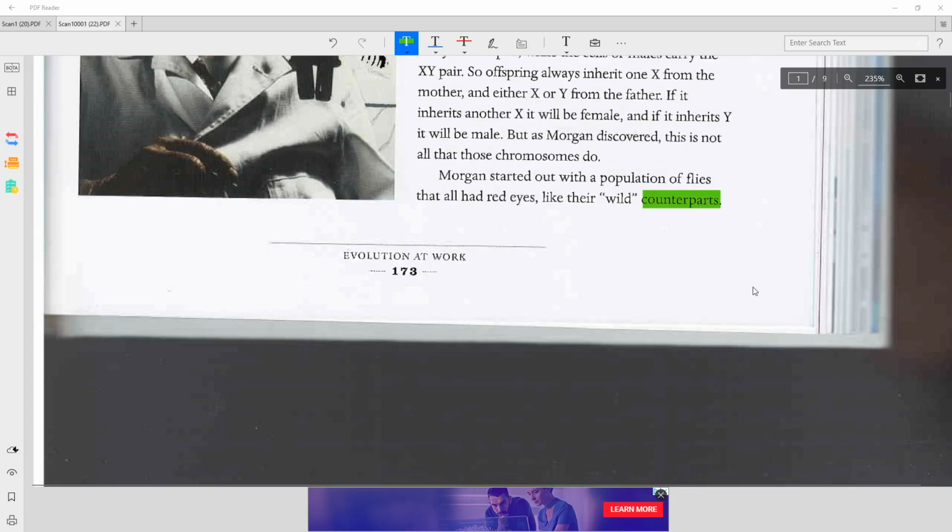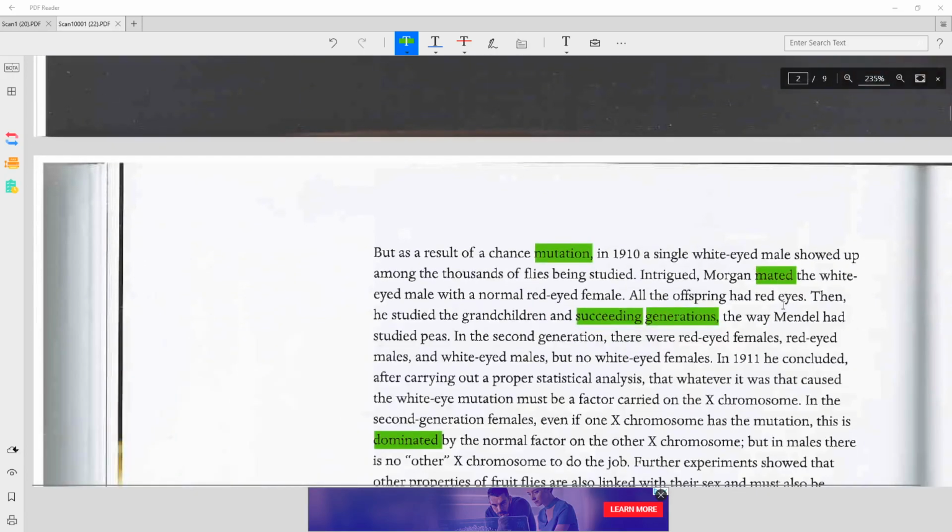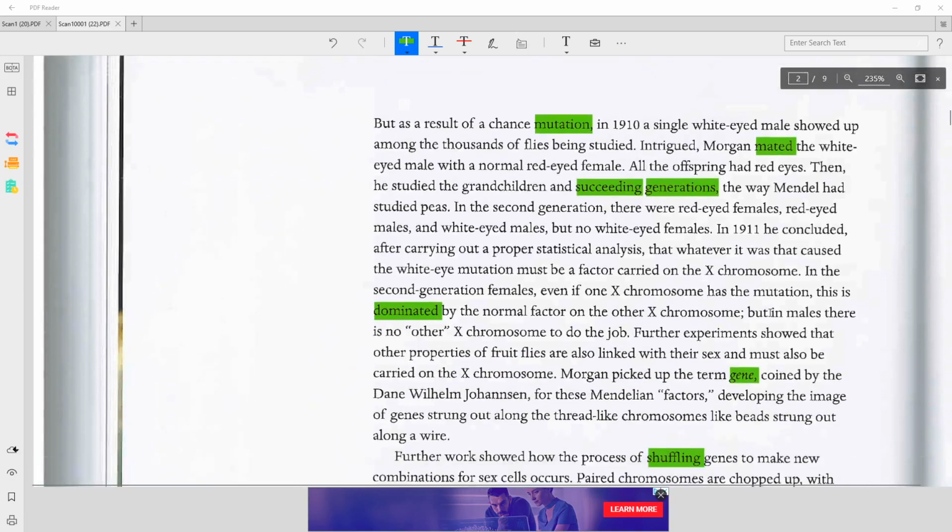Morgan started out with a population of flies that all had red eyes, like their wild counterparts. But as a result of chance mutation, in 1910, a single white-eyed male showed up among the thousands of flies being studied. Intrigued, Morgan mated the white-eyed male with a normal red-eyed female. All offspring had red eyes. Then he studied the grandchildren and succeeding generations the way Mendel had studied peas.